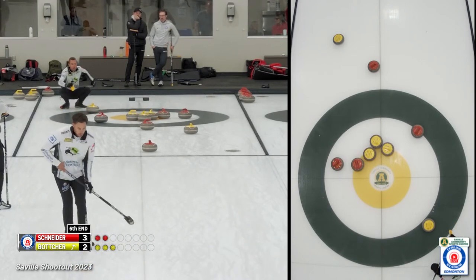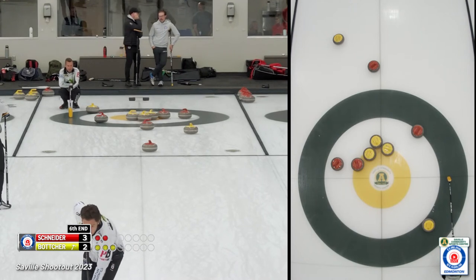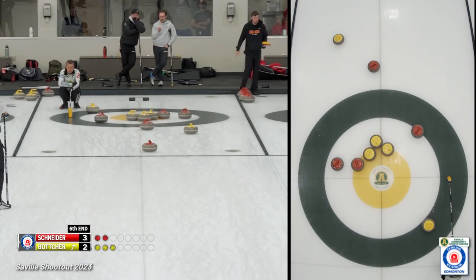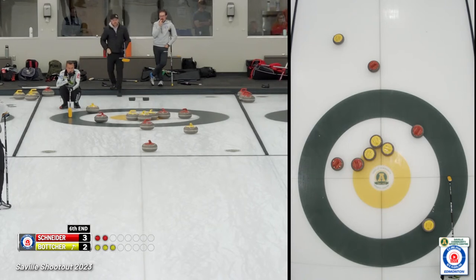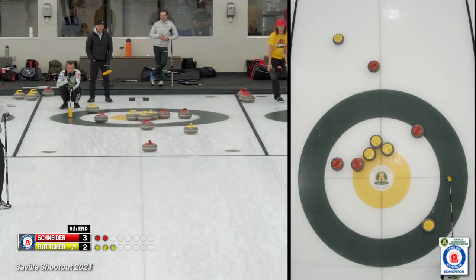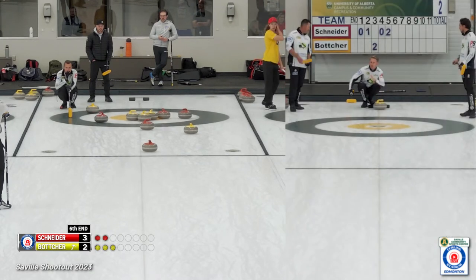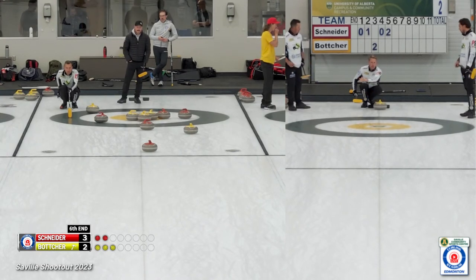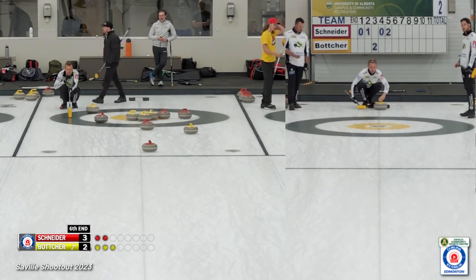Looks like they're choosing to ignore the red stone. There was some discussion about playing a bit of a hit and roll in off type shot. Nope, this looks like room for a draw. Very interesting. I don't think they want to shake up the angles too much. Right now, Team Schneider doesn't have much off. If Team Schneider was playing an pin off on their own rock, they're in the 8 foot. I don't know how much damage they could do. Says ice for a pure draw. Sweep call will tell us what kind of tap they're looking for.